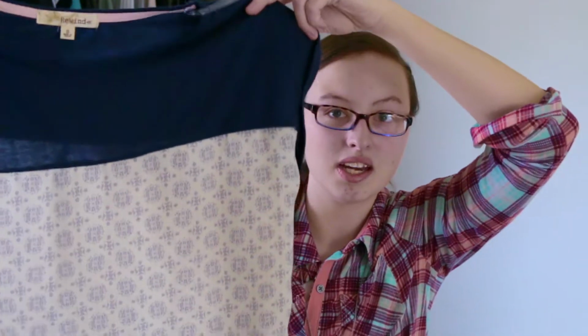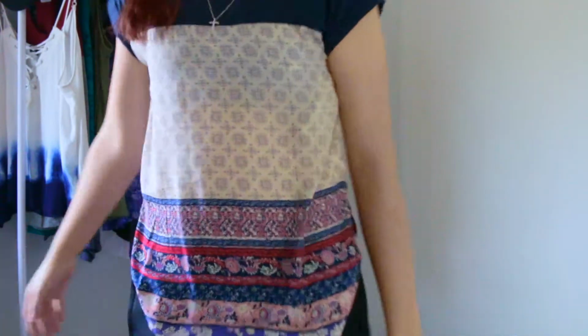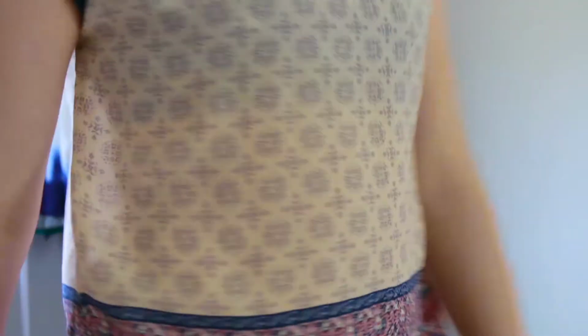So the last clothing item that I got from Kohl's is just this really gorgeous shirt, and it's similar to the one I showed you guys just a minute ago, but it's just got a floral sheer fabric on the bottom with a navy blue on the top, and again the folded sleeves. So these are really comfy and they also look really cute.